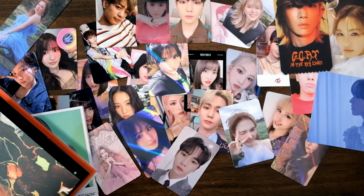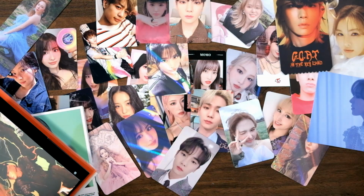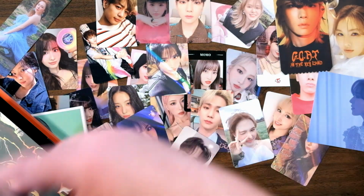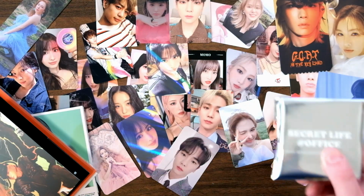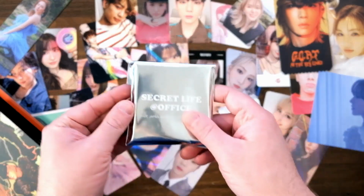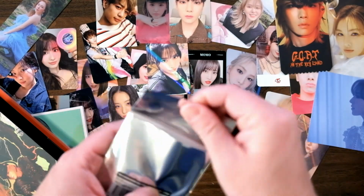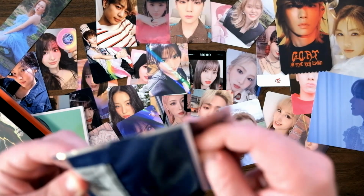Okay, so it looks like 6 more things. 7 more things. These next few will be pretty quick. I've talked about it before: I like pins. And so there are 4 pins in here for me. So we've got this, which is from the most recent Japanese season's greeting for Twice.